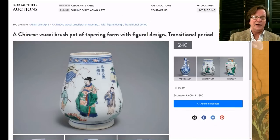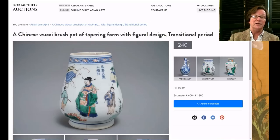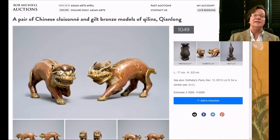This was something that caught my eye. This is a really nice transitional period Chunji pot. And it seems to me I saw one virtually identical that was in the Butler collection, and it's inscribed. It does have a hairline in it, but this is a rare piece of porcelain. It's really, really nice. I was glad to see that in there.